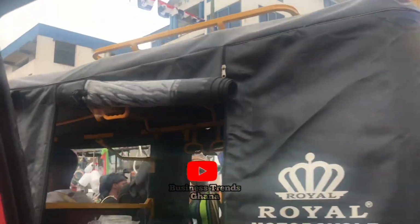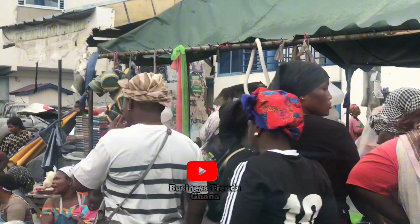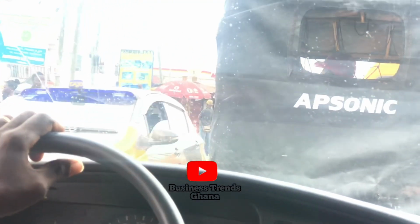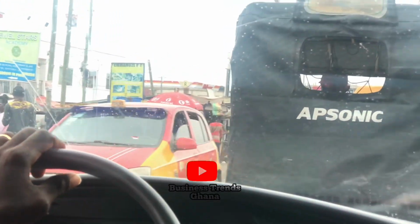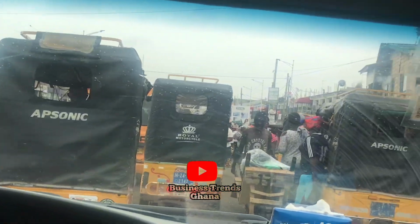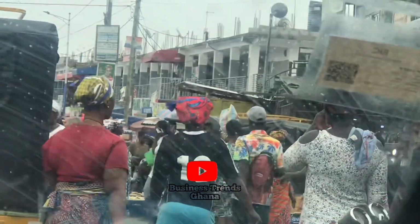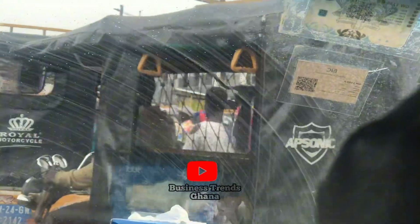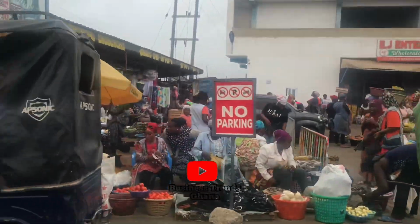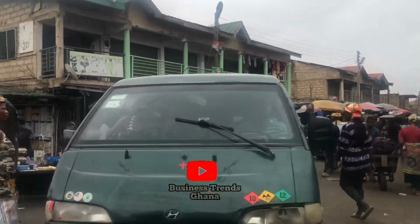See these big buildings in the market. Yeah, so this is all refreshing. Yeah, I see how busy everyone is. People are selling stuff, plastic materials, food items, and everything. You understand? So when you are moving in this area, just take note. These things you are seeing in front of us are the tricycles. They are very cost effective when you are using them, or you are moving along. You understand? So you can see how busy the market is.